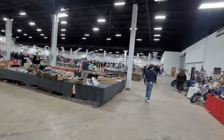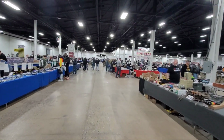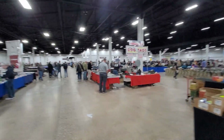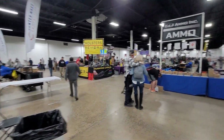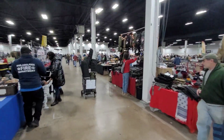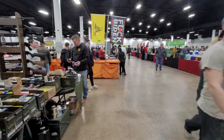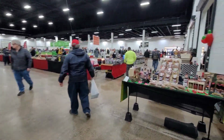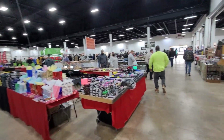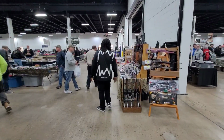Yo, I'm telling y'all, this is the biggest show that I've been to this year, hands down. They got three different sections. So this is one whole section. This is the second one. This is the middle one. Packed. They're talking about 1,400 tables. Back here, it definitely go crazy. So I'ma start hitting the tables. Let y'all see what they holding back here, because they definitely got some winners back here.